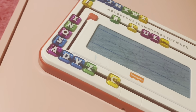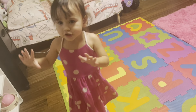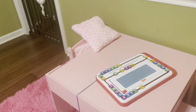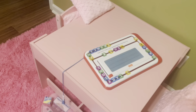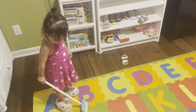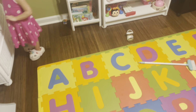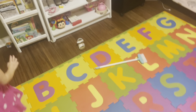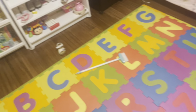Do you want to sit down here? Yes. Okay, mommy. Sit down. You don't want to sit down. Why? Come here. Let's write the blue. Mommy, draw it. You want to clean? Yes, mommy. We need to find the word blue first. We will play that after we spell the blue. No, no, mommy. I see you. You're in the camera. Come here. Let's find the word blue.